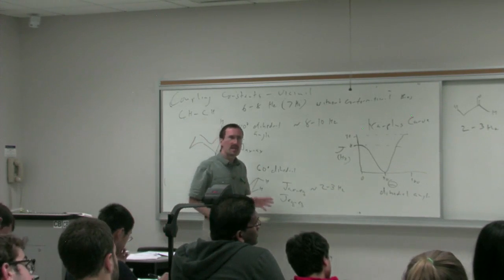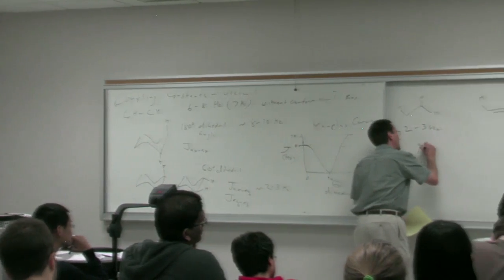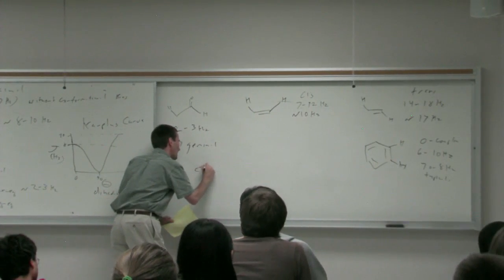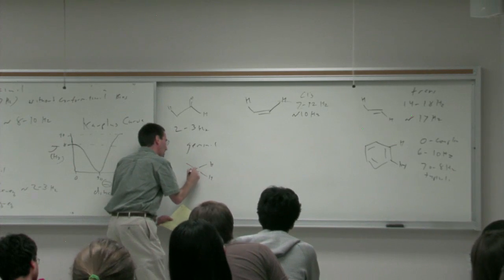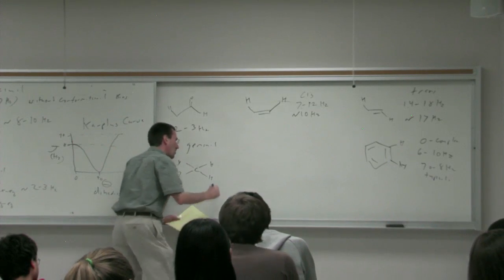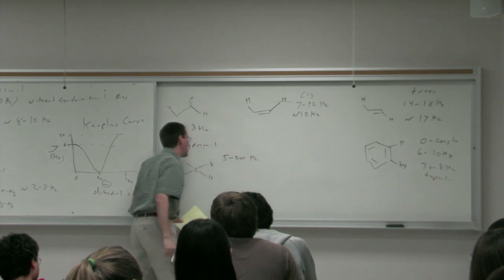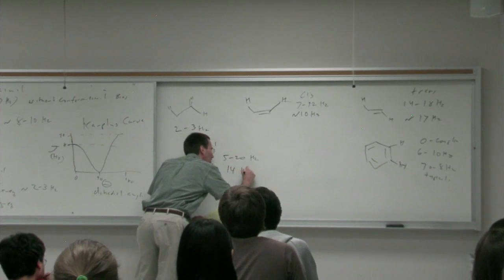Two-bond couplings tend to show more variation than three-bond couplings. So for example, if you have two carbons on a methylene group on an sp3 hybridized carbon with different substituents on the carbon, you can see anything from, say, 5 to 20 hertz, depending on the electronegativity. If it's just sort of carbons on here, maybe 14 hertz is typical.